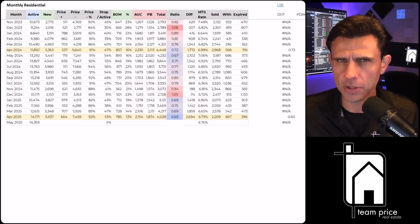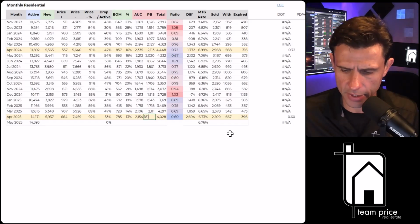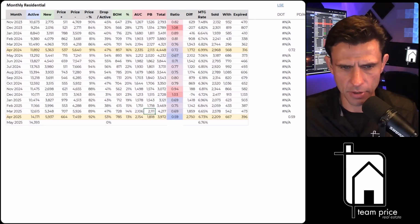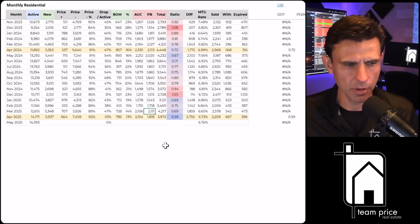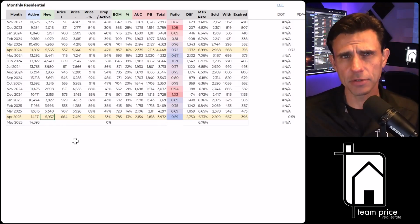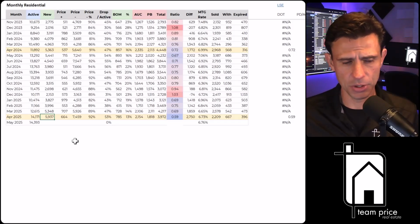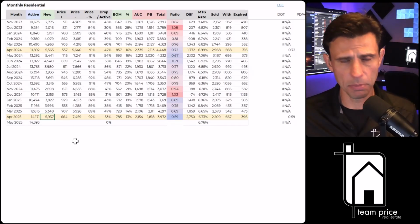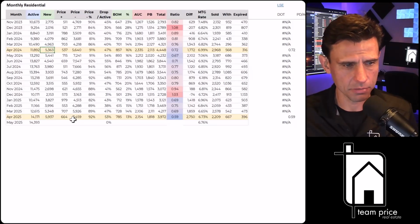Number of pending for the 6-county area, and this is going to increase to 1881. That's going to put the ratio at a 0.59. Let's take a look at March to see if we have to update March. March doesn't change. So for the month of April, we had 5,937 new listings come on the market. Just amazing. To put in perspective, April of last year, 5,363.